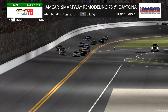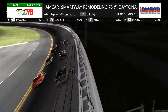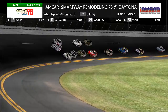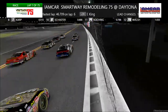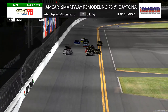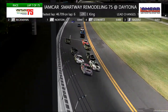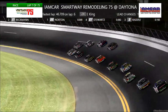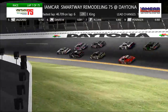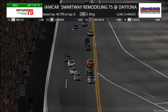Kevin, there is the lead right now. Kevin Norton leads the way. And side by side right now up front. The 27 really right there working the high side. Still side by side right now. They'll try to get down in the line. Can't do it. I tell you what, that inside line is so strong. Dylan up front hanging on right now. 7 out of 75 complete here tonight.